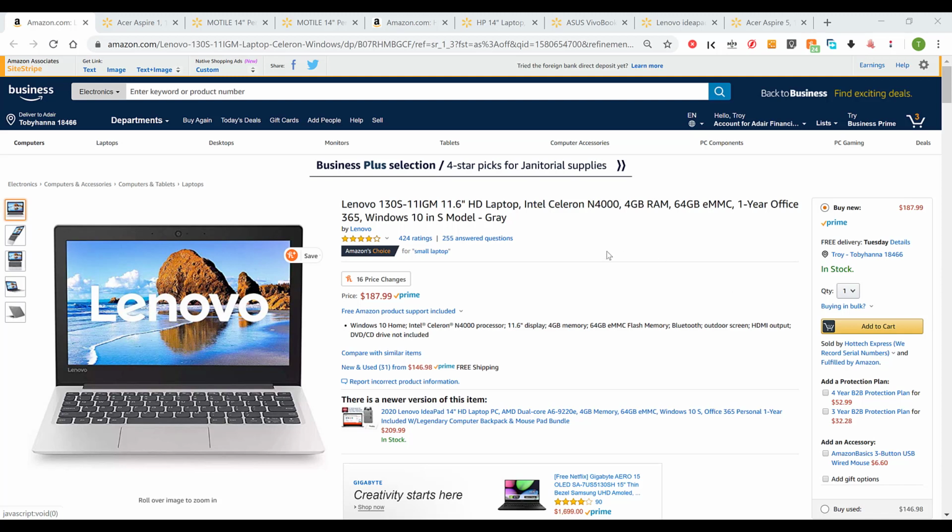Now, one thing to note, they do mention down here there's a newer version of this item. Don't get that newer version. The AMD A6 processor, which the newer version has, is, I think, not as good as the Celeron processor. It's an older processor from AMD, and even though we've talked about the fact that some of their newer processors are really, really good, I wouldn't get an A6 processor. I would go with a Celeron N4000.